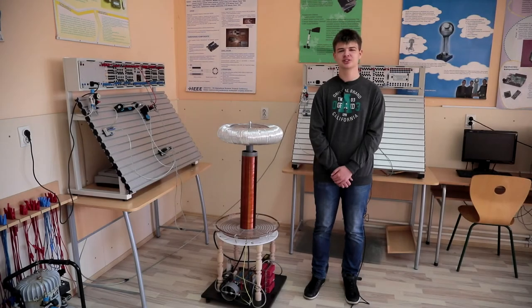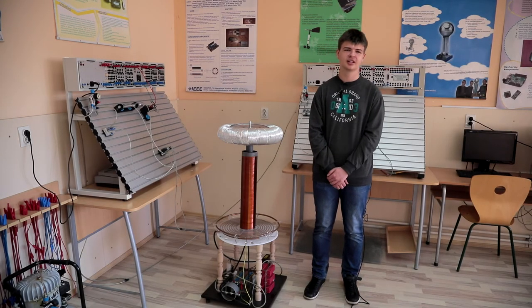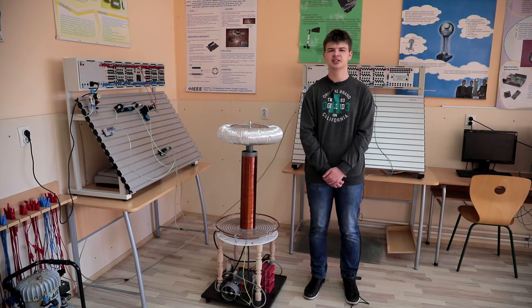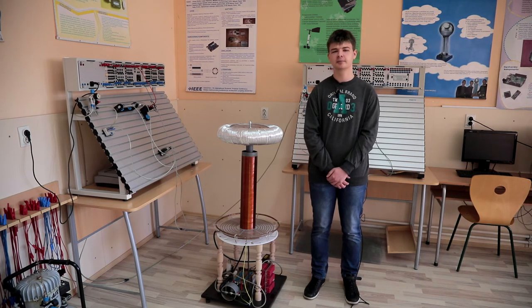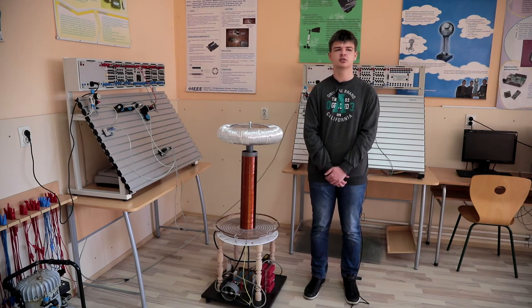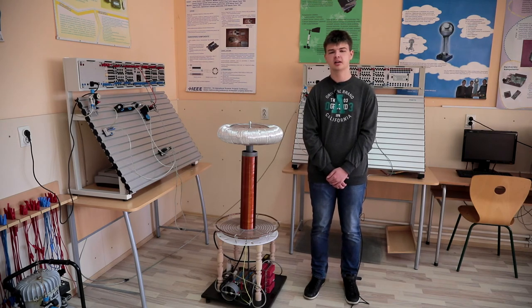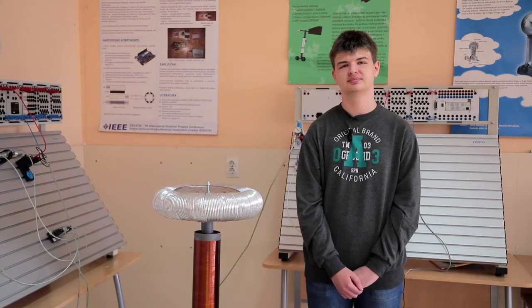My name is Božidar Nikolić and I'm a senior in Electrotechnical School Nikola Tesla in Niš. Me and my friends are all fascinated by electricity, so we decided to build a Tesla coil. The Tesla coil is an electrical resonant transformer circuit designed by Nikola Tesla in 1891. It produces high voltage, low current, high frequency alternating current electricity.